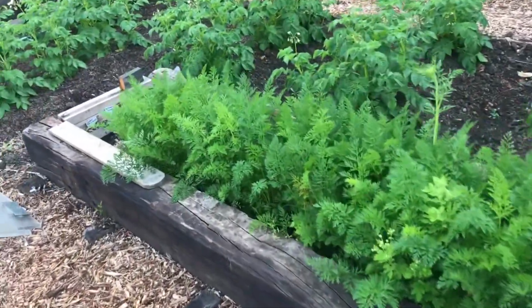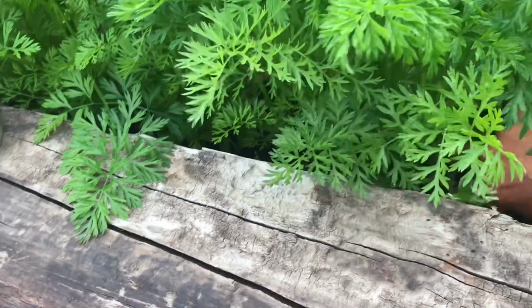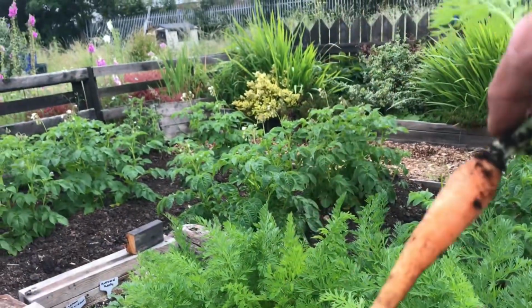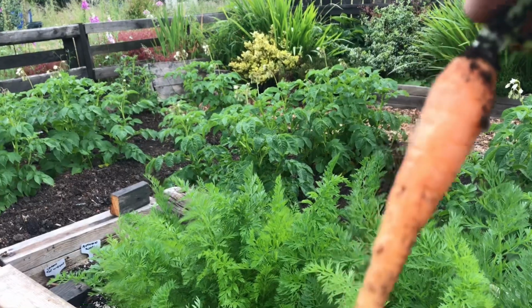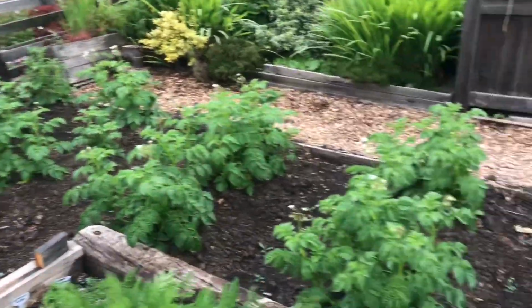Carrots doing really, really well. Let's just have a look. Pull a little one out. There we go. That's a little one. A carrot a day keeps the doctor away. I'll be having that before I go to work this morning. And again, the potatoes are doing really well.